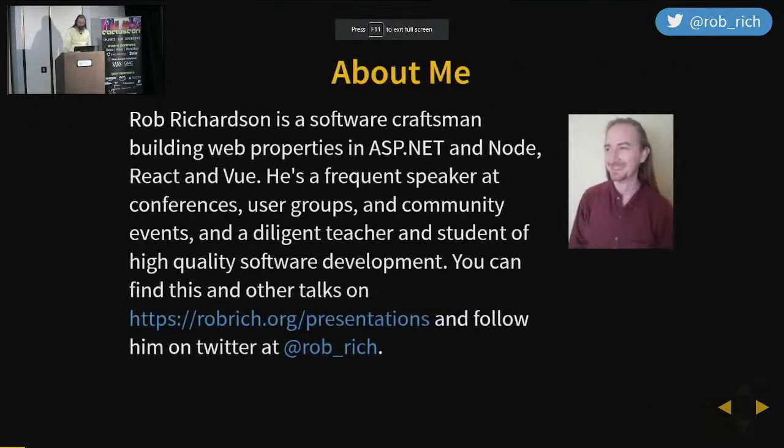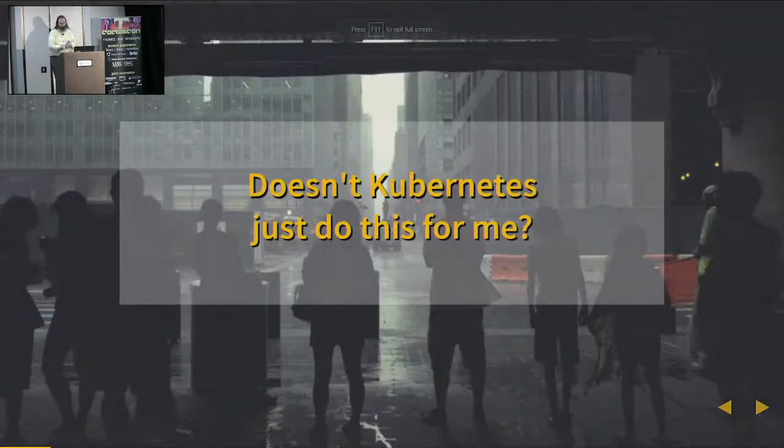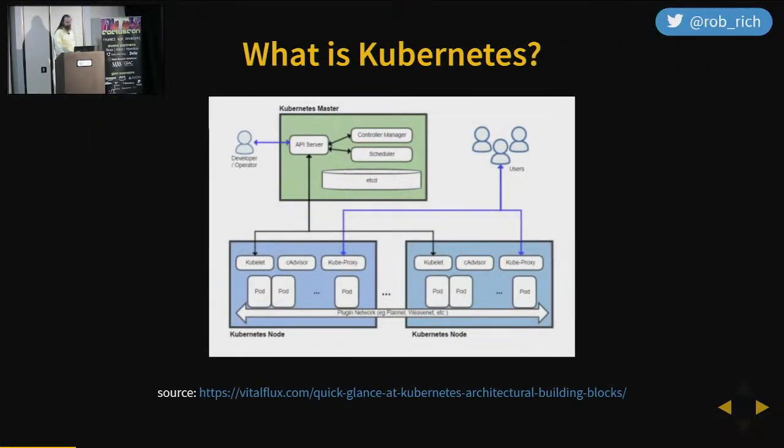So, container scanning. We talked about this guy. Doesn't Kubernetes just do this for me? Isn't that why I containerize things, so I didn't have to worry about the security piece? Well, kind of. Here's an outline of Kubernetes.